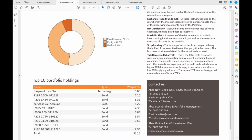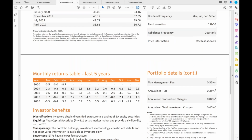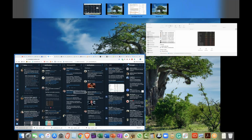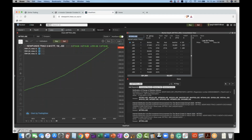But what you see here is actually a large amount of fixed income, which is your government bonds, and you can see them all sitting there, your R197, R202, the R212, R210, et cetera, and then some inflation-linked ones at the same time, expiring 2025 and 2050. So what this will do is if we look at what happened in the recent sell-off, it came down, but let's head quickly to here and to Viewpoint. MAPPS Protect.